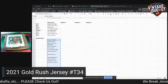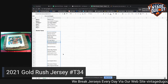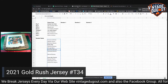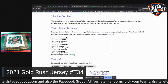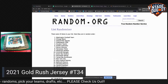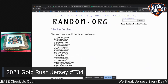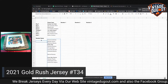So there's 8 pick teams. These are the 24 teams nobody picked. Lots of great teams in there. So we're going to take that list and randomize it 5 times. And that's going to give us our random teams assignments. So that's these 24 teams already preloaded in random.org. Going to randomize that list 5 times. 1, 2, 3, 4, and 5th and final time. We're going to copy and paste and throw that into the spreadsheets. That'll fill us in.